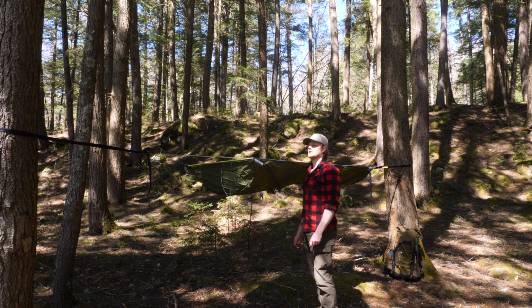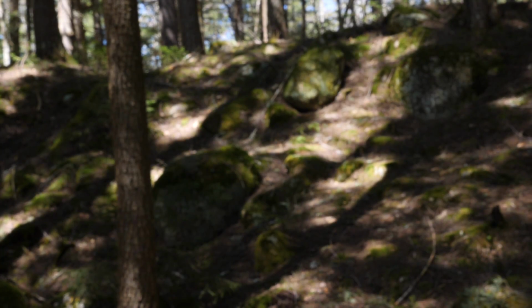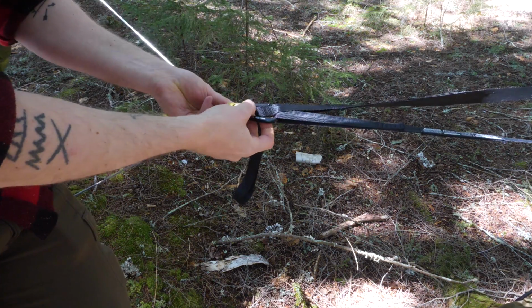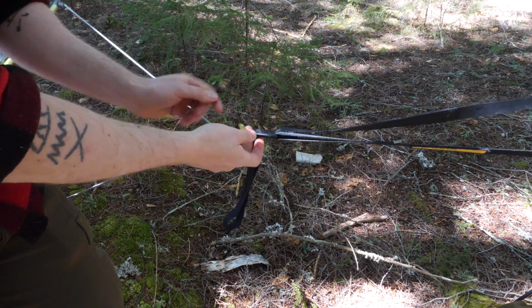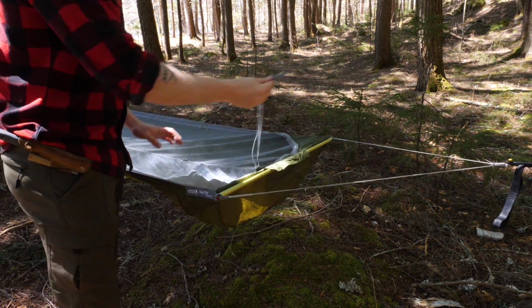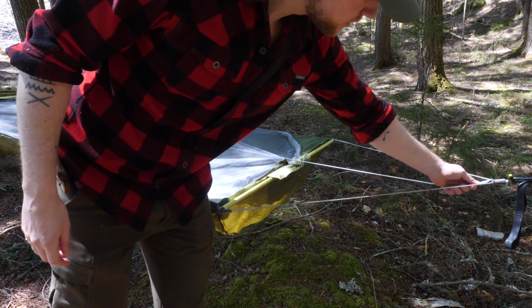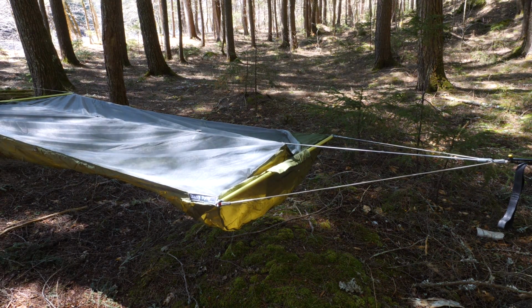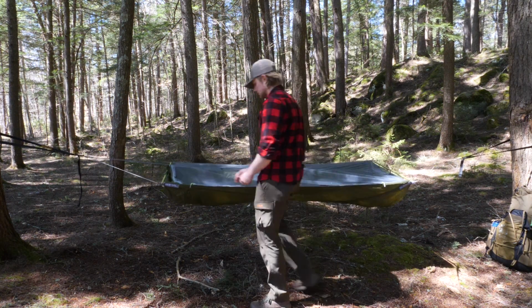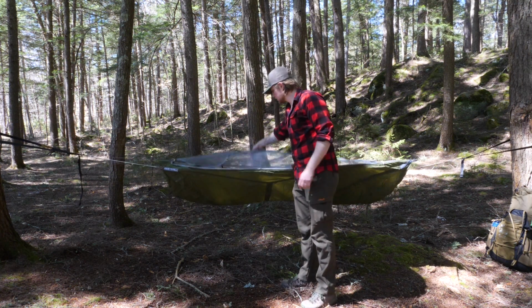And obviously now that's way too high, so this little toggle is pretty cool. Obviously with that toggle you can put it in straight and then just turn it. So I think what you do is take this and stretch it back. And then I think that's it. There's no zip here. The mesh isn't removable, but it has toggles.